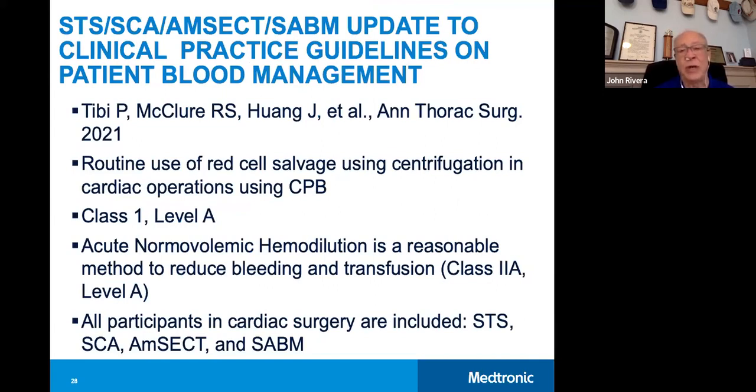And not only did cell salvage maintain its 1A indication in 2007 and 2011, it's still 1A in 2021. It's important to understand, if you think you're performing blood management and you do not have an autotransfusion machine, you're not performing blood management. Also, if you only are using an autotransfusion machine and you are not implementing the other identified modalities, you are also not performing blood management.